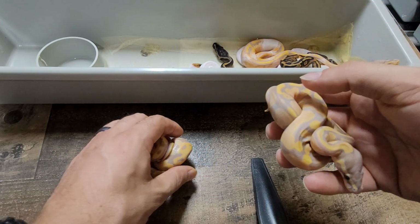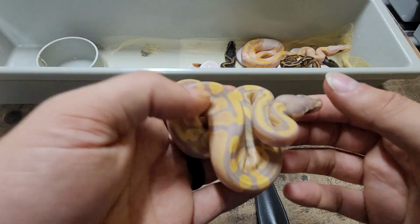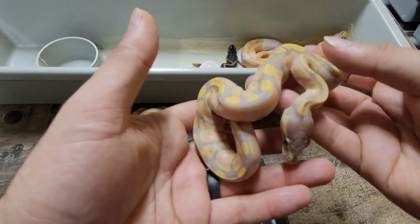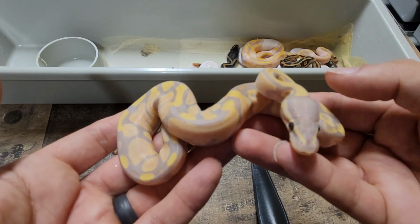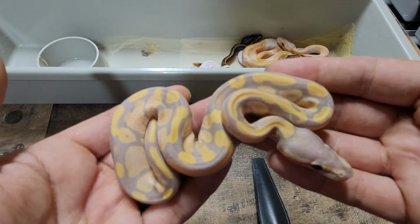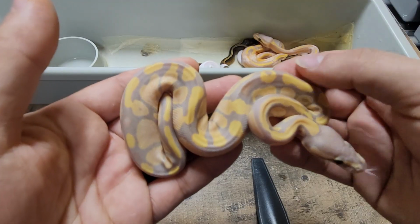Their heads typically tend to be pretty blushed out when they're young, and they'll lose that blushing as they get a few sheds. They'll also start to develop black spots. So if you've ever seen a baby banana, sometimes they'll develop 1 or 2 black spots, and people will mistake it for something crazy like mites, because everybody's kind of paranoid about getting mites or having a snake with mites. So these will fool you. They'll have a speck, and you'll start to rub it off.